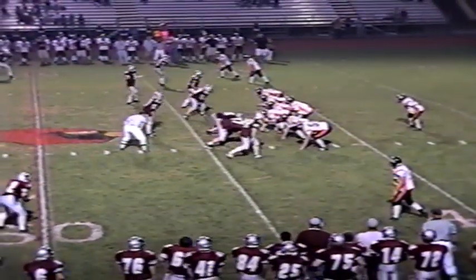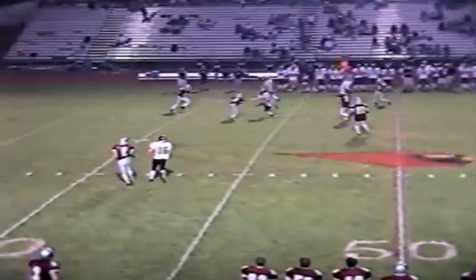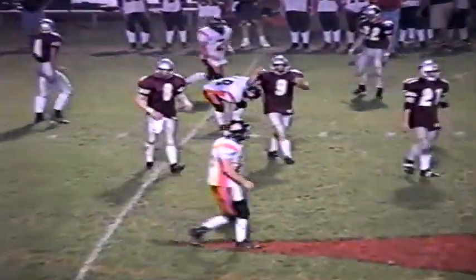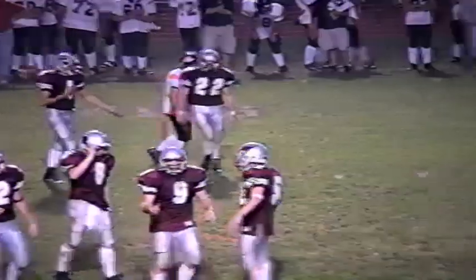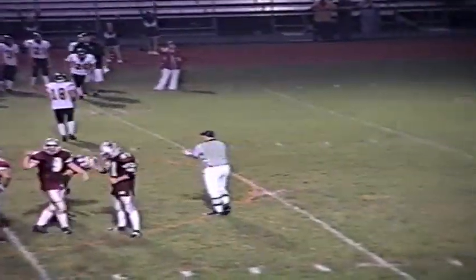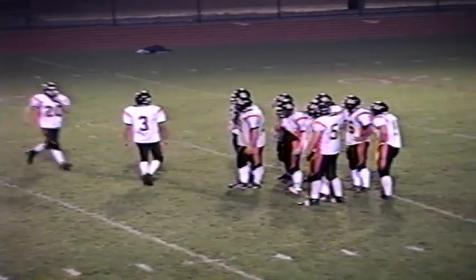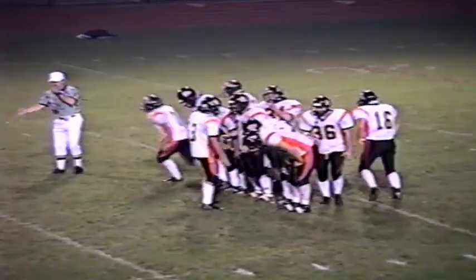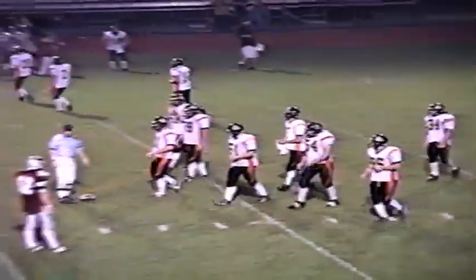2nd and 10. The Trojans elect to throw again. Yes, Green back, has time. Fires one over the middle. It is incomplete. Intended for Mace, I believe. No, that was Motter that time, Robbie Motter, the intended receiver. It'll bring up 3rd down and 10 for UD with a minute and a half remaining in the first half. 3rd down and 10 from the Trojan 43-yard line.